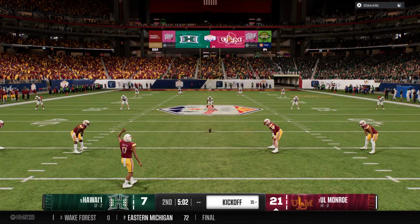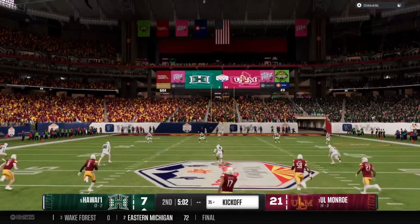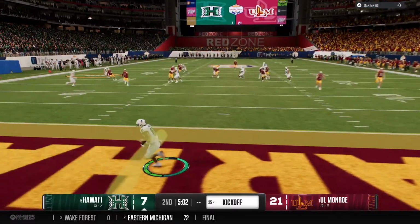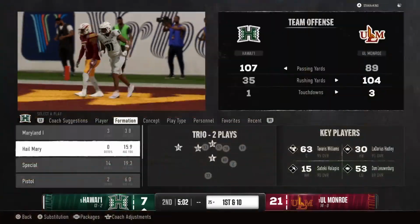The kickoff team on the field now as they get set to send this one away. So it'll be a touchback. Ball spotted at the 25.